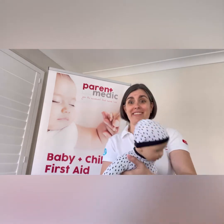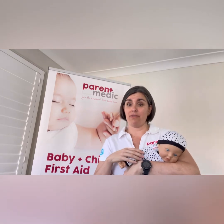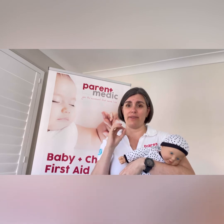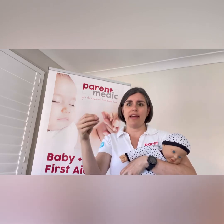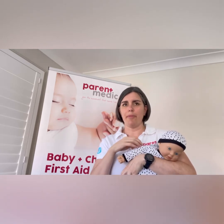Call for help if they're starting to tire and they've been doing it for a really long time and you're really concerned, or if you hear any stridor. Now stridor is a really sharp, shrill noise. Every time they breathe in, it'll go like that. It means that something's stuck there and you need to get help.